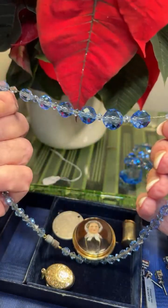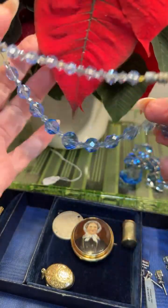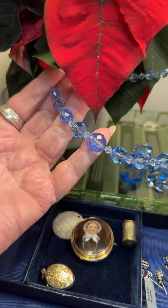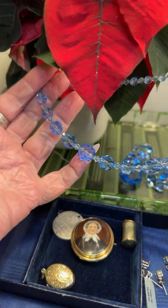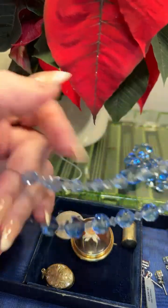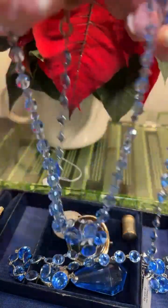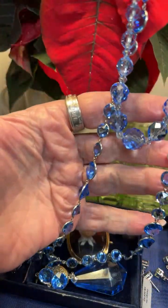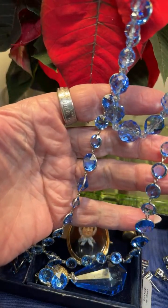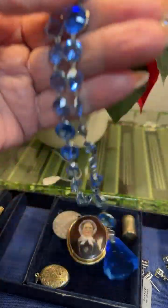And some of it's uranium. It's crystal. It's blue crystal. It's 17 inches long, and it matches that necklace, as you can see. Double faceted. So you could actually wear this long and then wear this with it. Eek!